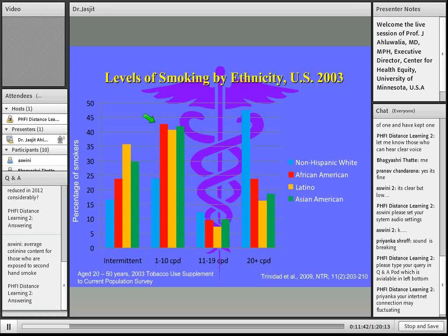So this is what we knew about African-American smokers years back when I started to do my research, and no one was doing work in this area. We knew they started smoking later. So whites on average started smoking at ages 10, 11, 12, and blacks were starting at ages 12, 13, 14. We know they smoke fewer cigarettes per day. I showed you that. We haven't talked about this, but they're more likely to smoke menthol cigarettes.